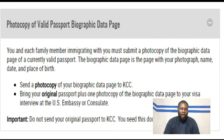All right. So if you are going for the interview, you need to go with your original passport plus one photocopy of the biometric data page to your visa interview at the US embassy or consulate. So you need to make at least 2 or 3 photocopies of your passport biometric data page: send one to KCC, and take one plus your original passport to the embassy or consulate for the visa interview. I want to repeat this: do not send your original passport to KCC, so you don't have issues with that.